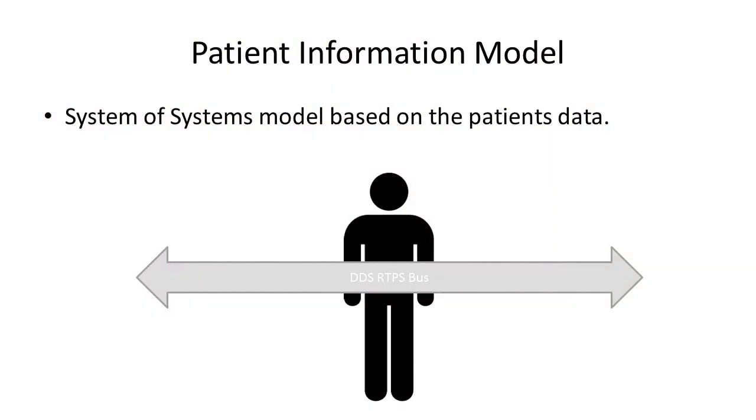And it comes down to what I had stated before, that the DDS bus is actually your patient model. It's what's happening at that patient at any given instance in time. It's what's happening with the infusion pumps. It's what's happening with the patient's physiological parameters. All of that becomes one big system and one big story.